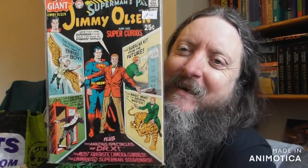This was a bit of an expensive one actually, but I got 25% off and it's in pretty good condition. The spine's very good for a square bound from this era. It's Superman's Pal, Jimmy Olsen. It's a giant, Jimmy Olsen and his Super Curios, number 131. I quite possibly have read all those stories already in the other issues, because these giant sizes are pretty much just old stories told again. Bit of a rip-off really, and that cost me about £9. Pretty expensive. This one's only £2.50 minus 25%.